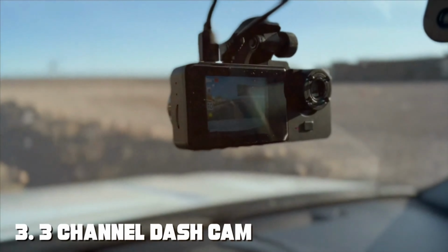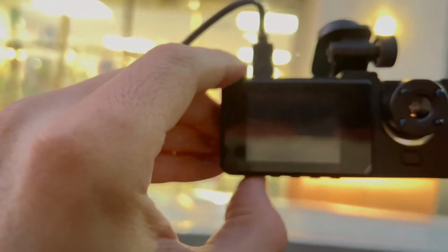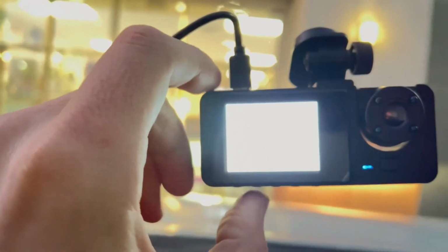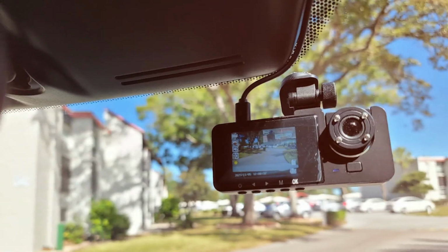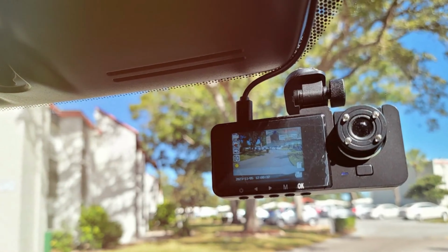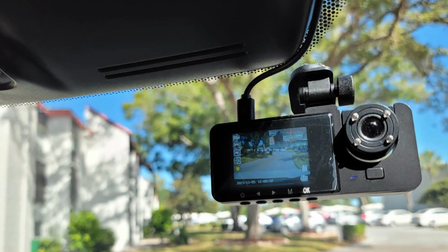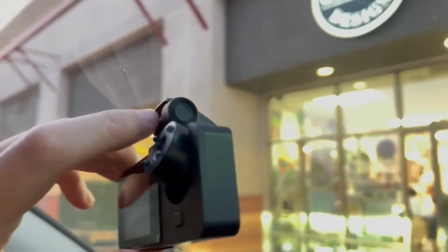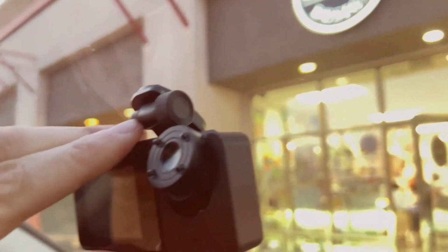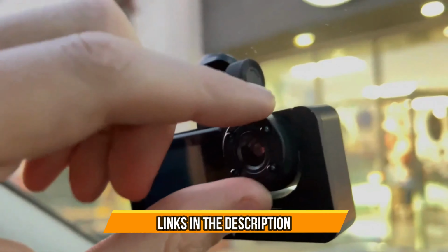The number 3 position is held by a 3-channel dash cam front and rear inside, Prelot NUI 15. The Prelot NUI 15 3-channel dash cam is a triple threat in the world of in-car surveillance. With front and rear cameras as well as an inside cabin camera, it provides complete coverage for all your driving needs. The front and rear cameras both offer impressive 1080p resolution, ensuring that you get clear and detailed footage of the road ahead and behind you. This is invaluable for accident documentation and insurance claims.